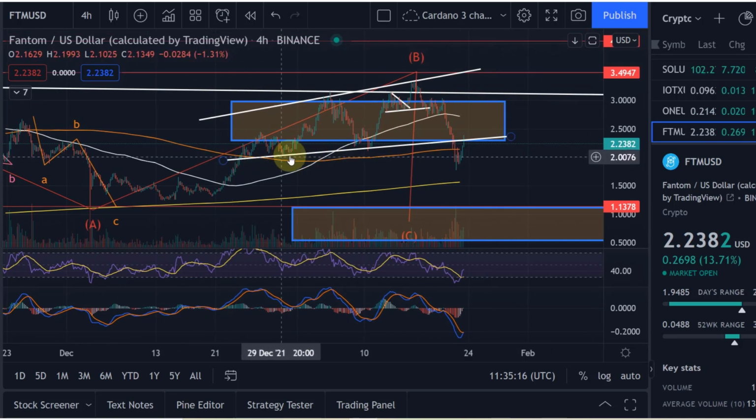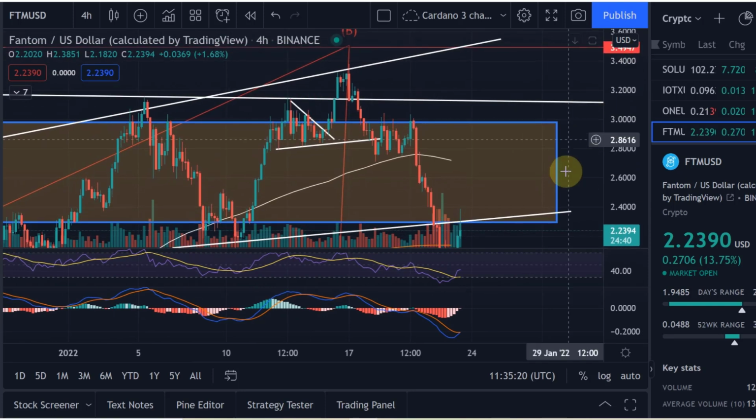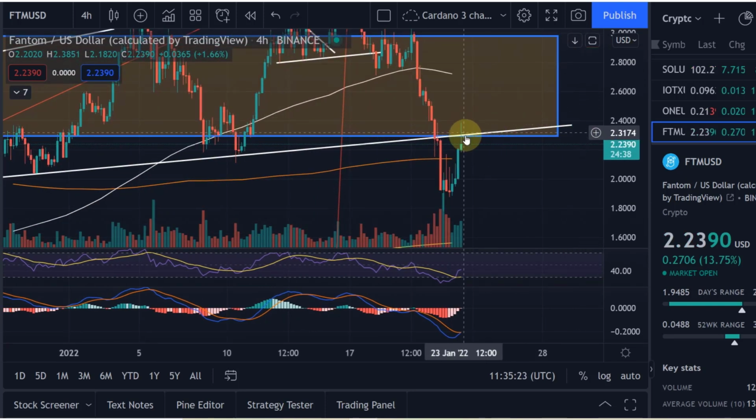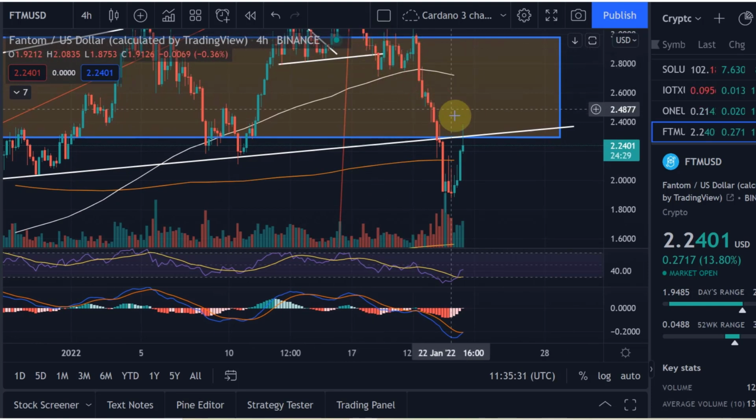We also can't get above this ascending trend line at the moment, so you could not get a 4-hour candle close above this line. We have a strong retracement. You can see there was a long wick to the upside. We're in a downtrend overall, don't forget. Depending on which time frame you're looking at, overall I would call this a downtrend.